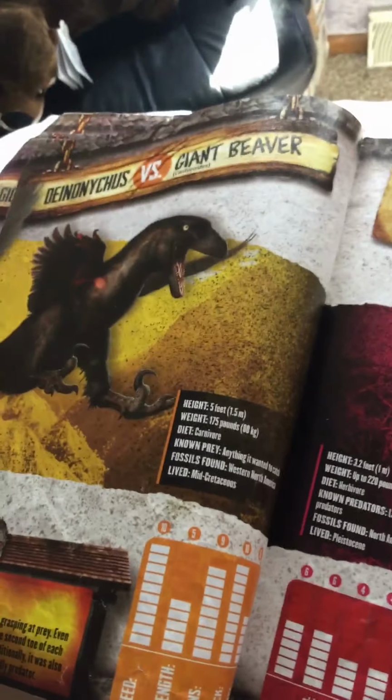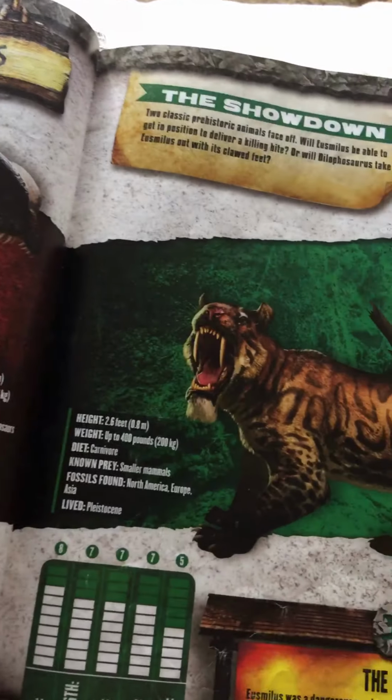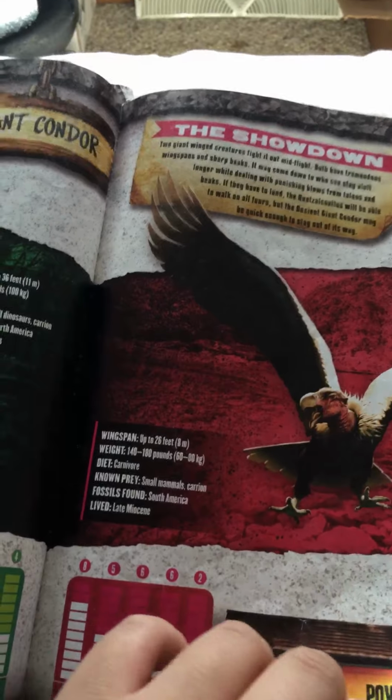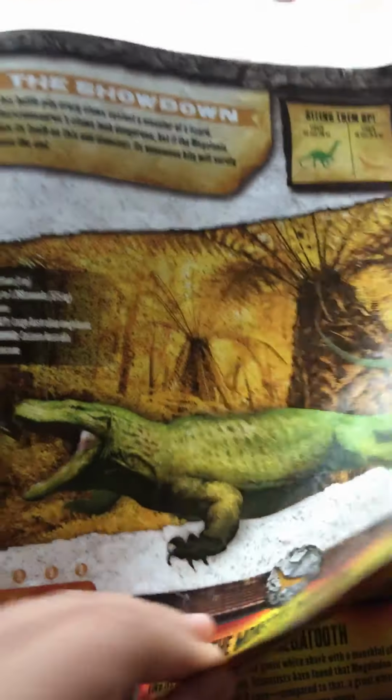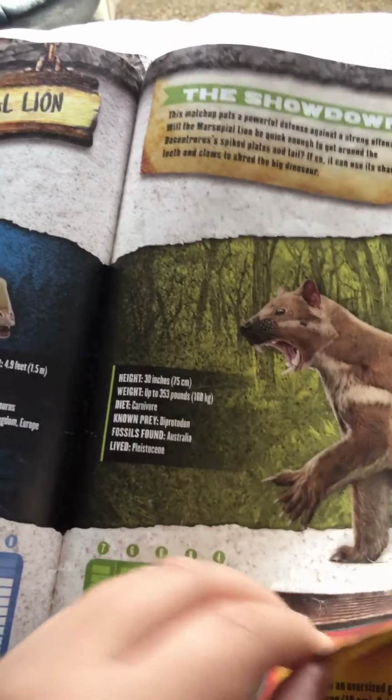Giganotosaurus versus giant short-faced bear. Deinonychus versus giant beaver, or the Castoroides. Stegosaurus versus cave bear. Dilophosaurus versus Smilodon. Quetzalcoatlus versus ancient giant condor, or pretty much just Argentavis. There's Dinosaurus versus Megalania. Daspletosaurus versus marsupial lion, or Thylacoleo.